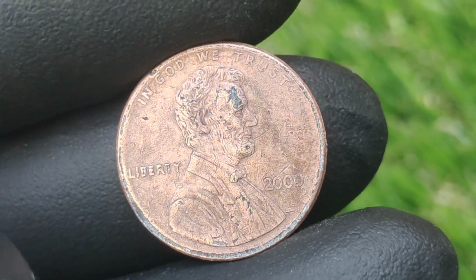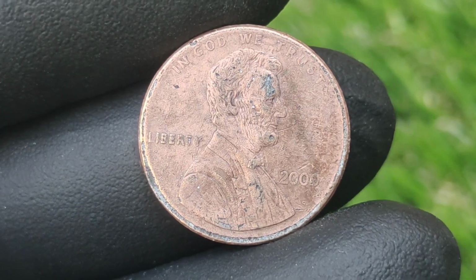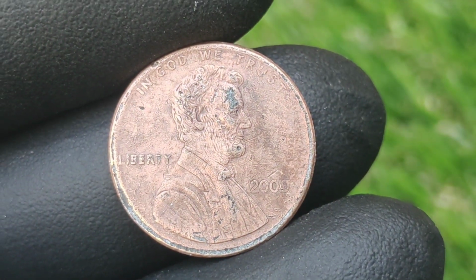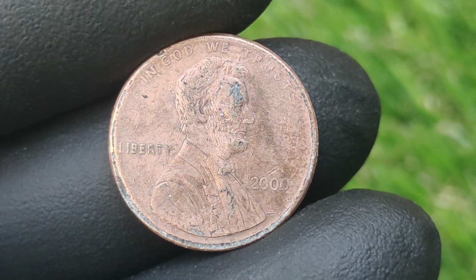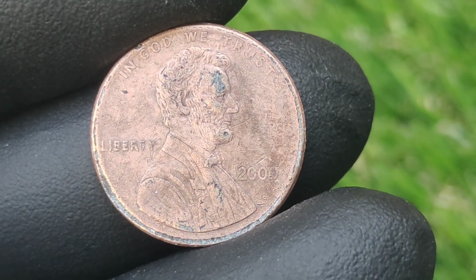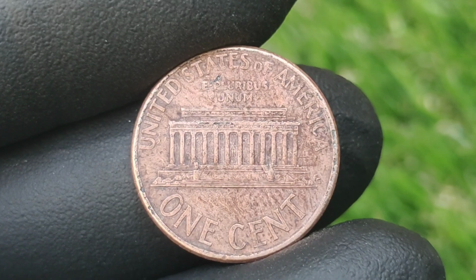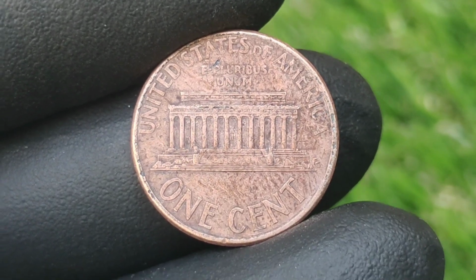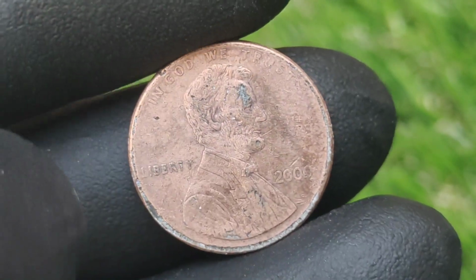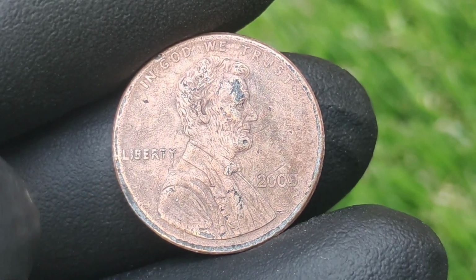Before we dive into the incredible story of the 2000 penny, let's start by taking a closer look at the coin itself. The 2000 US 1-cent coin, or penny, is made from a copper-plated zinc composition. It weighs just 2.5 grams and has a diameter of 19 millimeters, about the size of a small button. The obverse of the coin features the familiar portrait of President Abraham Lincoln, designed by Victor David Brenner. Lincoln has been on the penny since 1909, marking the 100th anniversary of his birth.